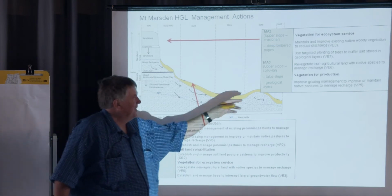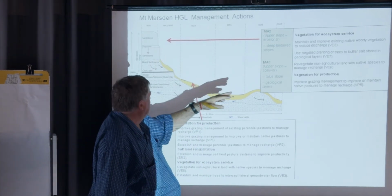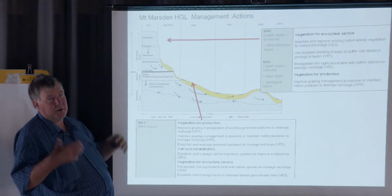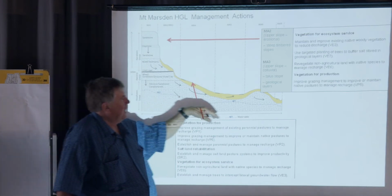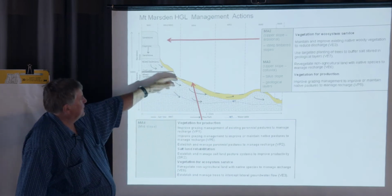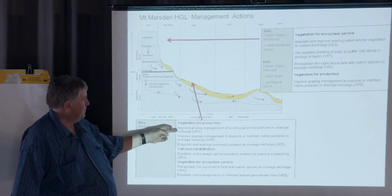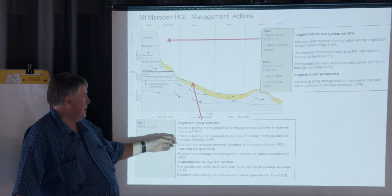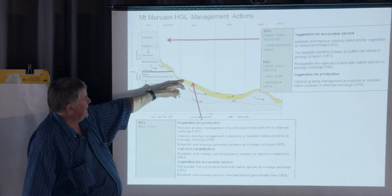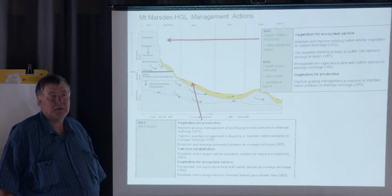But the things you can do is maintain the vegetation that's already there. If some of those areas were disturbed, you should probably plant them with trees to try and lock that salt back up in there. Improve the grazing management. On this slope here, you can do a range of actions: improve the grazing management, native pastures, perennial pastures, and because this is a bit of salt stuff, you'll usually find a salt patch in here. You can establish some salt management pasture systems, which we did in that area. Sprinkle a bit of salt pasture out.